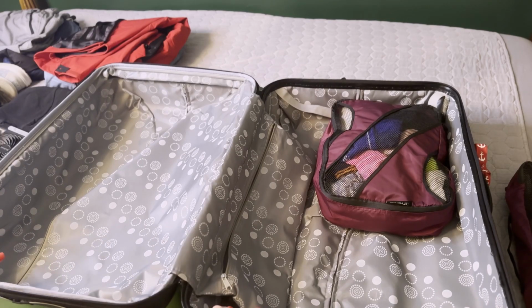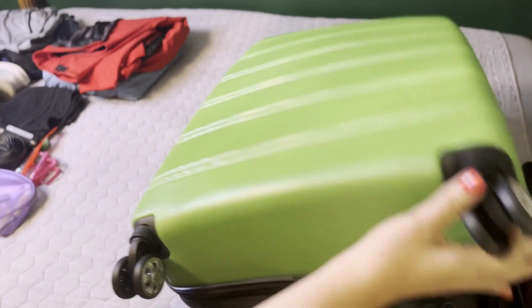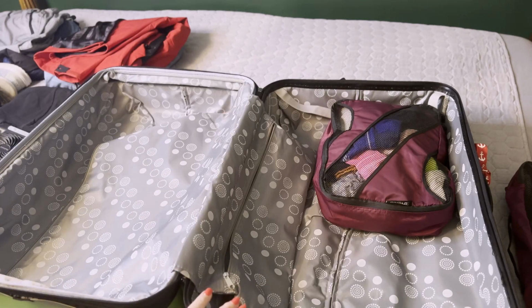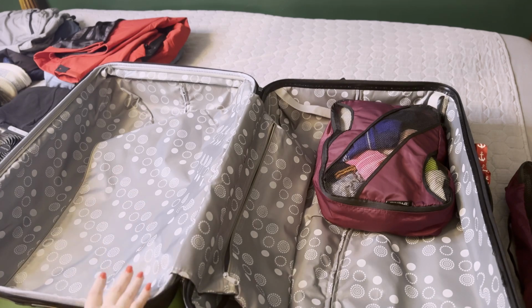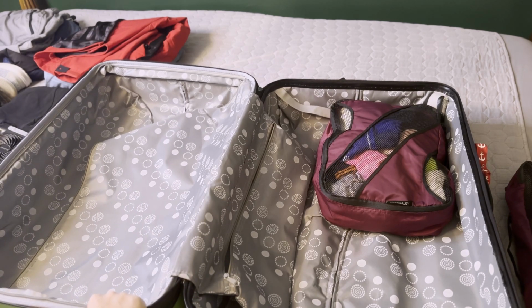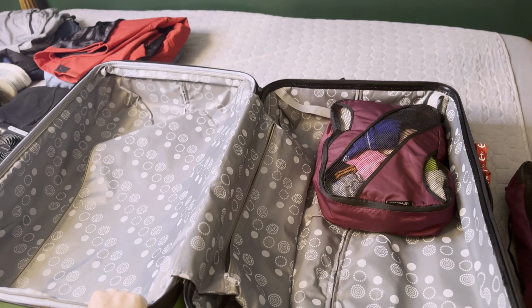So I got new luggage, hard-sided luggage. Love the green. It's a little neon for my taste. I'm a Kelly green person. Let's see what we got. I'm going to go through the items that I am taking with me on my first cruise that requires us to fly, and of course a cold weather cruise, which is its own set of troubles.